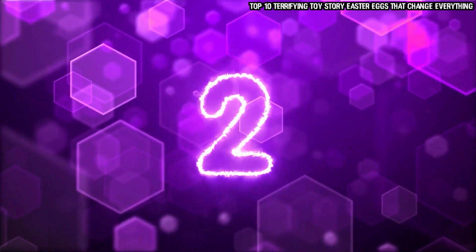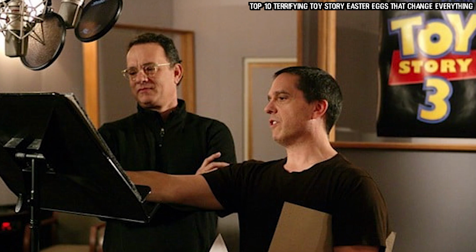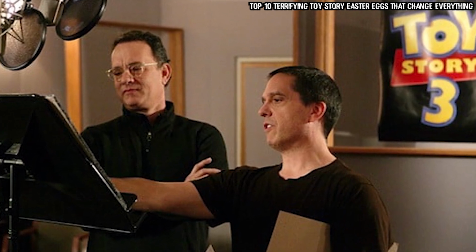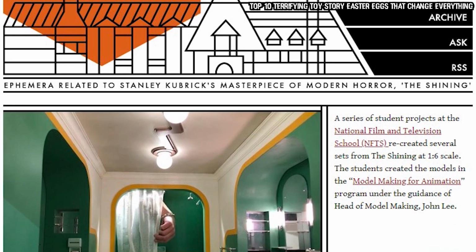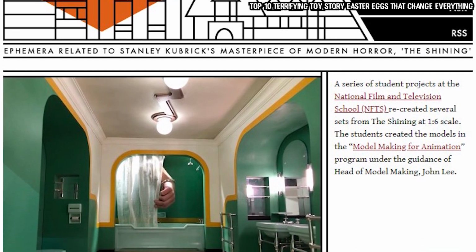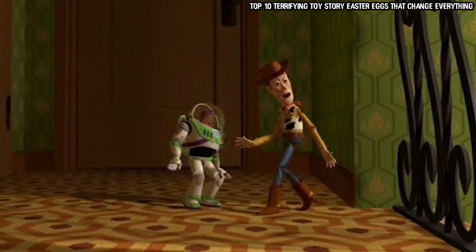Number 2, The Shining. One of the studio's core directors is Lee Unkrich, who has been involved with many of Pixar's heavy hitters including Monsters Inc., Finding Nemo, and Toy Story. He also happens to be a massive fan of The Shining, directed by Stanley Kubrick. He's even made a website dedicated to it, so it should be no surprise that he added in a few Easter eggs to pay respect to his favorite film. The most famous Easter egg is the carpet in Sid's house, which mirrors the carpet featured in the hallway of the film.